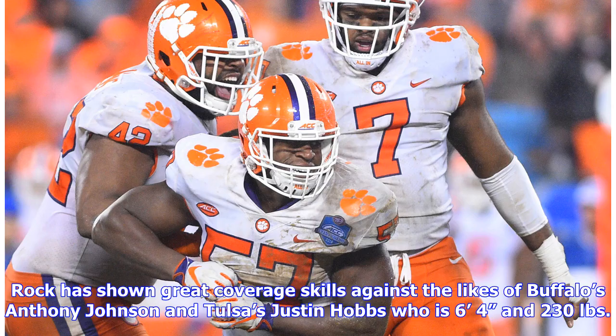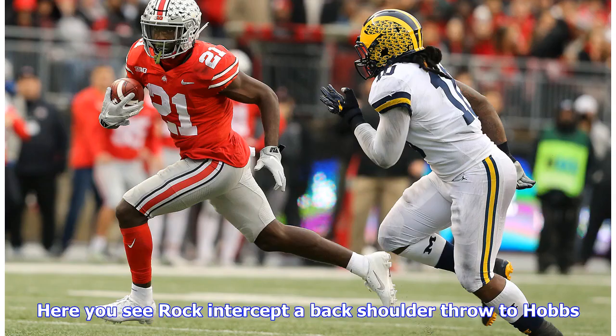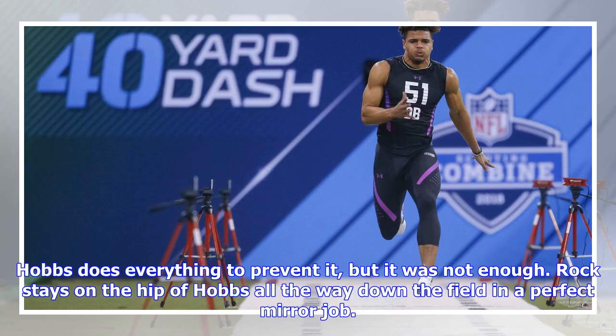Rock has shown great coverage skills against the likes of Buffalo's Anthony Johnson and Tulsa's Justin Hobbs, who is 6 feet 4 inches and 230 pounds. Here you see Rock intercept a back shoulder throw to Hobbs. Hobbs does everything to prevent it, but it was not enough. Rock stays on the hip of Hobbs all the way down the field in a perfect mirror job.